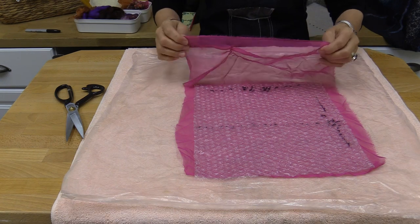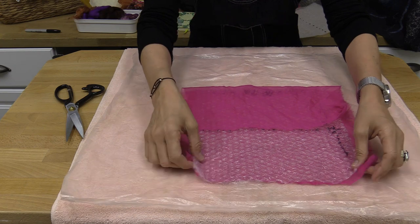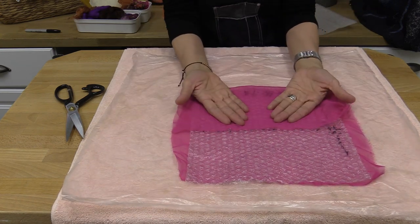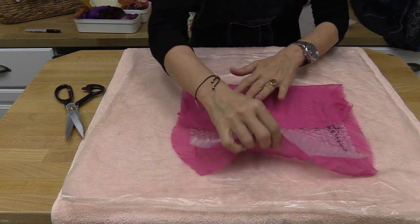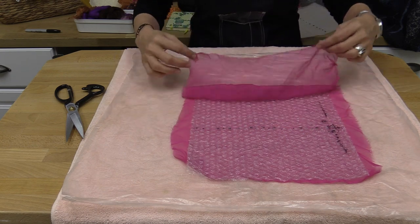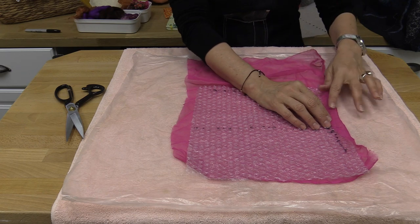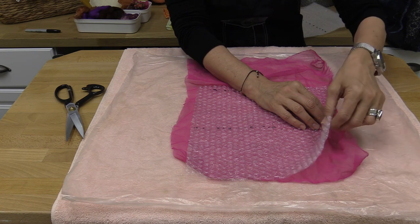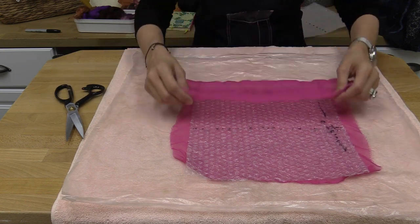And Jane asks, so bubble wrap here is the resist? Yes, bubble wrap is the resist. Okay, so this is going to be the body of my purse right here. It's going to be lined with this pink silk, and this is going to be the flap that folds down. I wanted my silk a little bit bigger so that I can fold it over. And especially if you're new, you're going to like that effect to kind of fold it over. The only difference is on the flap, we don't really need it folded over. So I'm going to cut it when I get to that part.